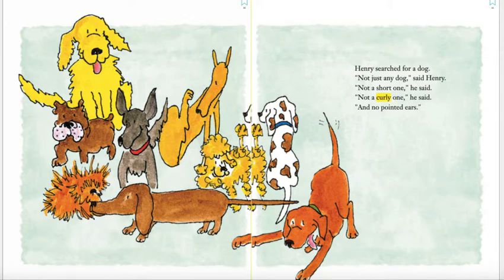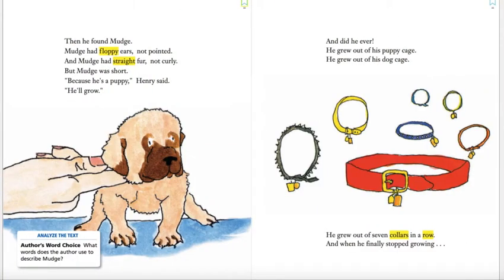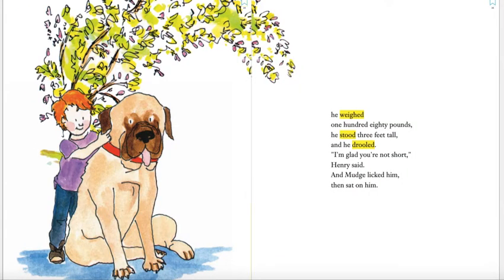Henry searched for a dog. "Not just any dog," said Henry. "Not a short one," he said. "Not a curly one," he said. "And no pointed ears." Then he found Mudge. Mudge had floppy ears, not pointed. And Mudge had straight fur, not curly. But Mudge was short. "Because he's a puppy," Henry said. "He'll grow." And did he ever? He grew out of his puppy cage. He grew out of his dog cage. He grew out of 7 collars in a row. And when he finally stopped growing, he weighed 180 pounds. He stood 3 feet tall, and he drooled. "I'm glad you're not short," Henry said. And Mudge licked him, then sat on him.